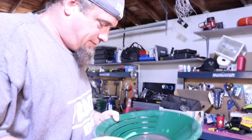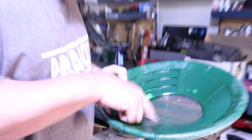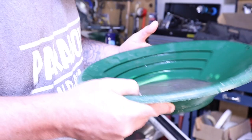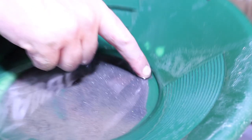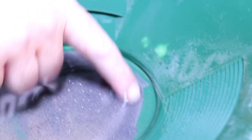All right, folks, that's what we're left with. Again, really black sands. I'm gonna pull it back a little bit and see if we can find any little gold flakes for you to see before we go in and pan it. Oh yeah, there's some. There's some gold all up in there. I'm sure you can see it. If not, you'll see it when we pan it in the house. So let's go in the house and pan it out, see what we got.